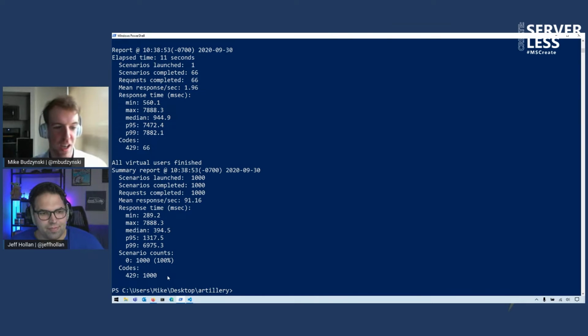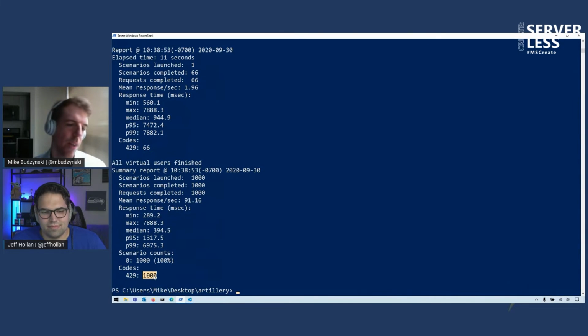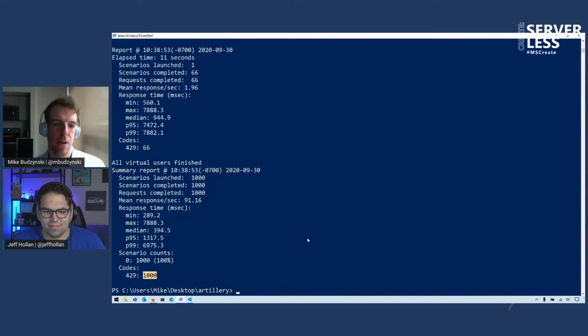Is that right? Correct. As you can see, it returned 429, which is requests throttled, too many requests, for all of the requests that I tried to make. So for all 1,000 requests. And this is the response that API management gives you, that you have exceeded the allowed number of calls. You can set it per API, per subscription key, or you can set it in general. But you are absolutely right. This is one of the ways to protect your API.